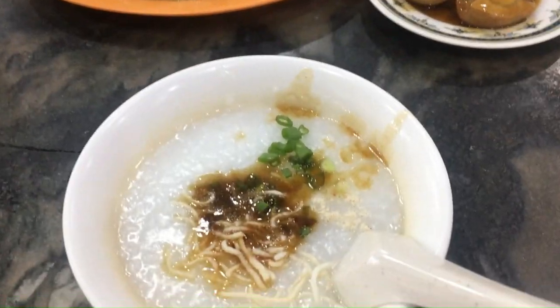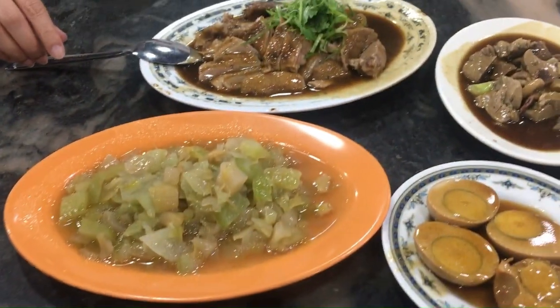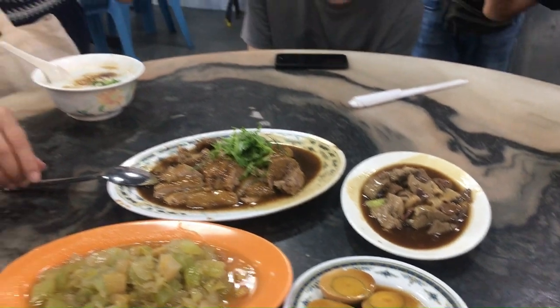This is porridge we had that was so good, and we ate it with vegetable, egg, and duck, and the sauce was so good.